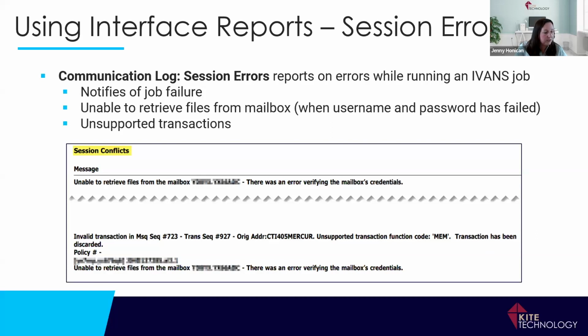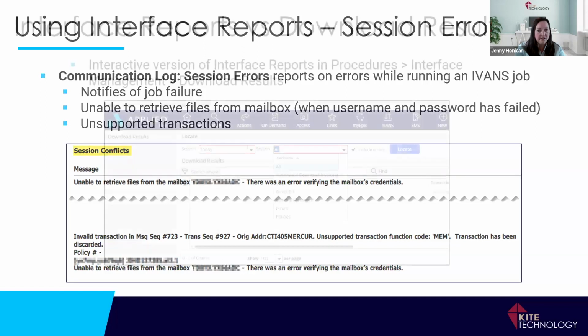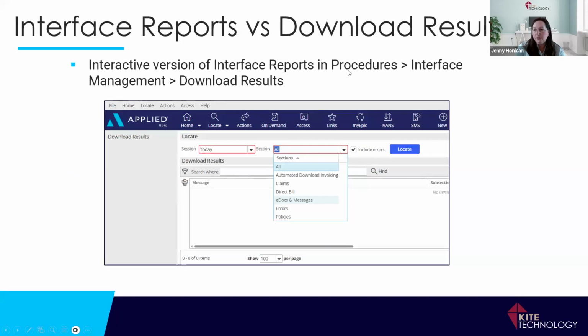The last thing that I wanted to show you is that all of these interface reports, like the expiration report and the renewals manager, can go hand in hand, and you can use the renewals manager as an interactive expiration report. There is an interactive comm log, and it's called download results. So if you go to procedures, interface, download results, you click on that, it'll actually pop it open in a whole new window. And you can look at the different sessions.